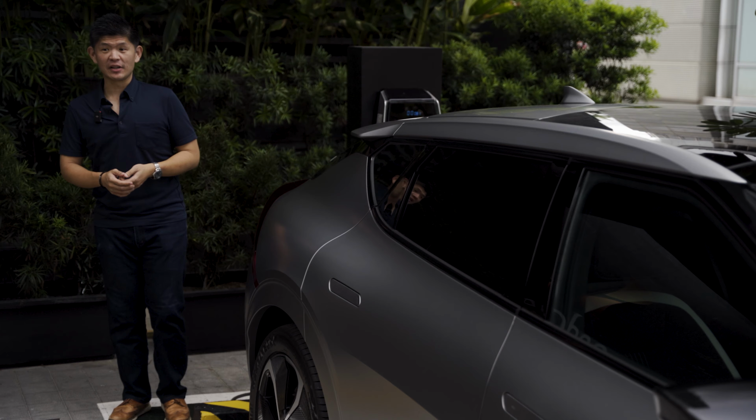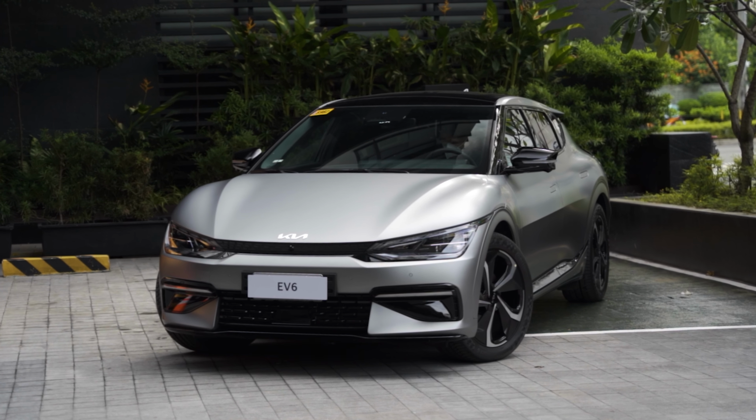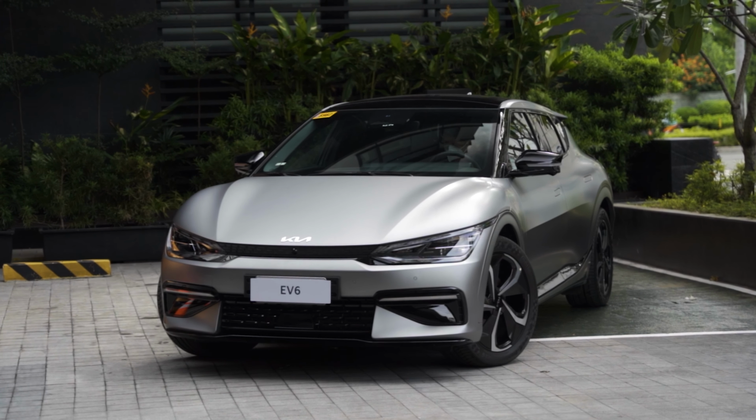Kia's journey towards electrification starts with the all-new EV6. This is their first purpose-built electric vehicle launched by Kia here in the Philippines. With 21 charging stations around the country, it's time we check how a typical owner will drive their EV6 towards the heart of the traffic here in Manila.